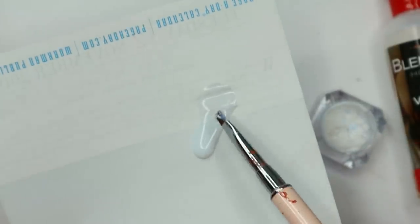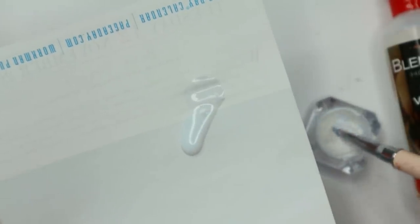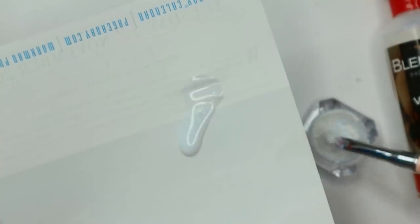Now I'm going to take this very special powder, it's a special powder for nail design, and I'm going to mix it with a glossy varnish. And as a result, I will get a very pretty kind of iridescent unicorn skin gloss that I want to apply to the doll's feet and to the horn.